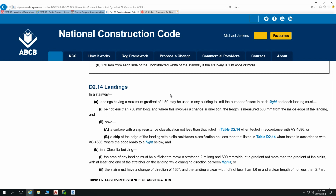Why would we put a gradient on a landing? So that water can fall off of it. Yeah, but that's only if it's an external staircase. Internally, it's all enclosed, because we're enclosing several sides of our building. We don't need to be worried about that.